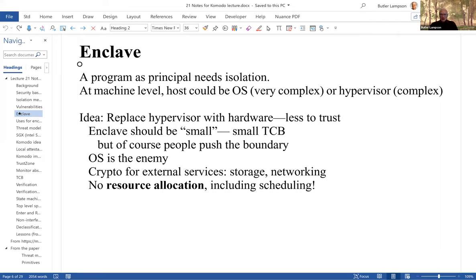So the basic idea of the enclave is you're going to have some sort of micro hypervisor. It's going to just concentrate on security. It's not going to do any resource allocation. It's not going to do any scheduling. It's not going to do any IO. It's just going to concentrate on security. It's going to fight off the operating system, and code that's running inside an enclave is going to use cryptography for all of its external services.